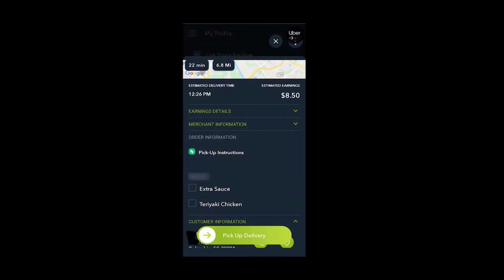Now there are the check boxes, but you do not have to check off those boxes in order for the app to move on to the next screen, which is having you mark the order as picked up.